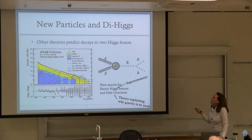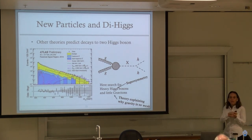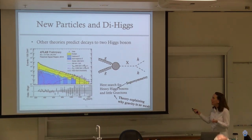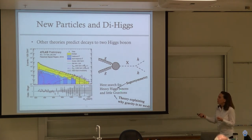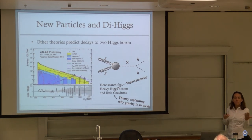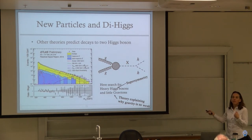I could go into a whole other talk about other things that decay into two Higgses. There are many, many theories that try to answer those other questions. So what is dark matter? Why is gravity so weak? Can we unify the forces? Supersymmetry is one of the names of the other theories that answer those questions. And all supersymmetry theories say that there have to be more than one Higgs boson. There have to be five. There has to be a heavy one and a light one, for instance. And the heavy one would decay into the lighter versions of itself.